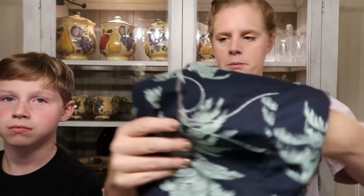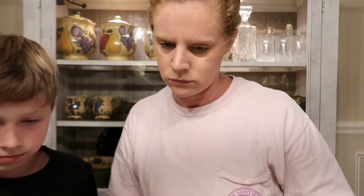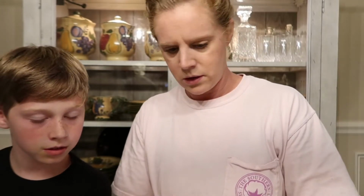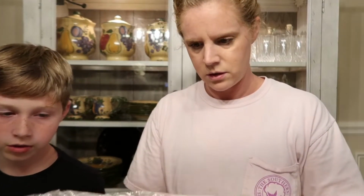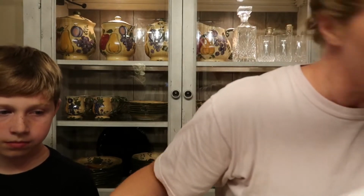Alrighty. Moving right along. I have a feeling some of this stuff probably came from Amazon. Just a guess. What do we have next? Don't know that brand. Definitely not made in China. It is too. Look right here. I don't know what that says. Let's go ahead and open it. I'm probably going to throw that away.